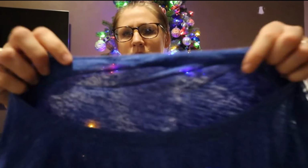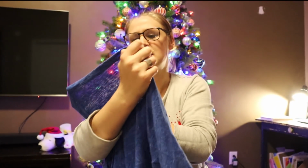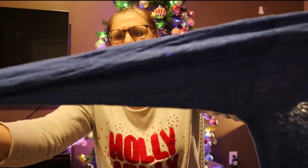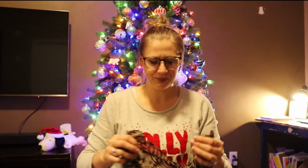This was also around the $2 mark. Just another piece of the old faithful, Eileen Fisher. This is a size medium, and it's not really a royal blue, but it's slightly lighter than a royal blue, with a heathered kind of print to it. It's definitely thin, like a thin knit almost, and it's 100% organic linen, which is why I grabbed it for $2. So maybe 25 bucks from that, we shall see.